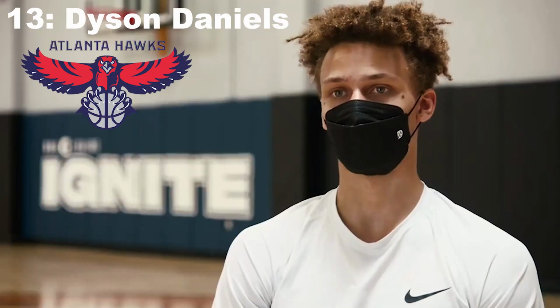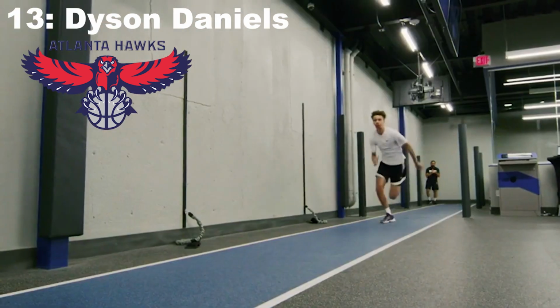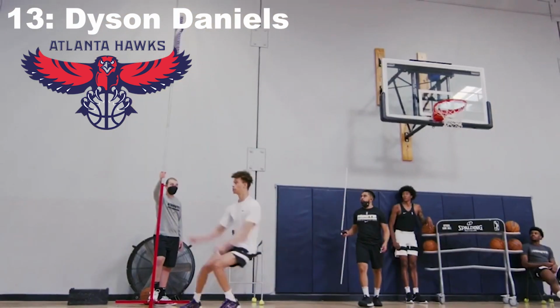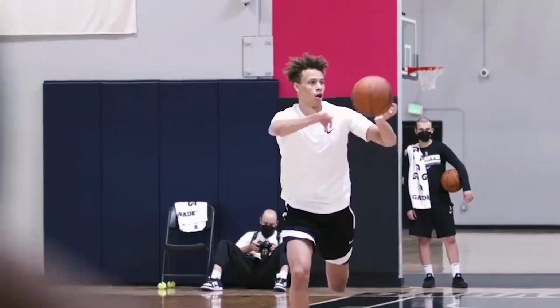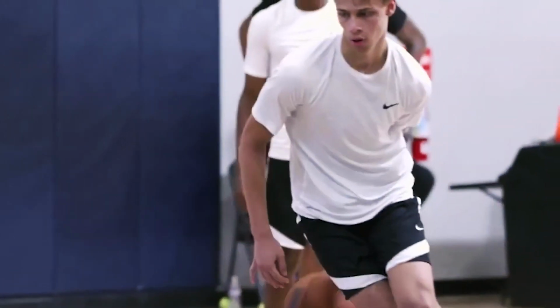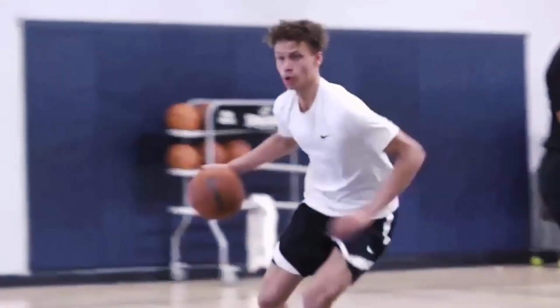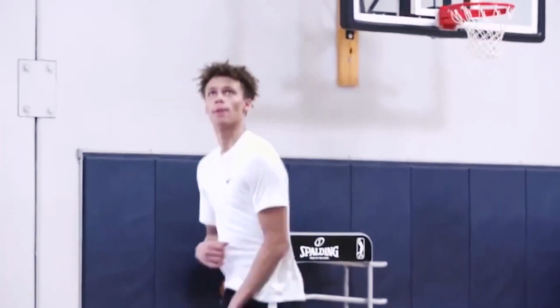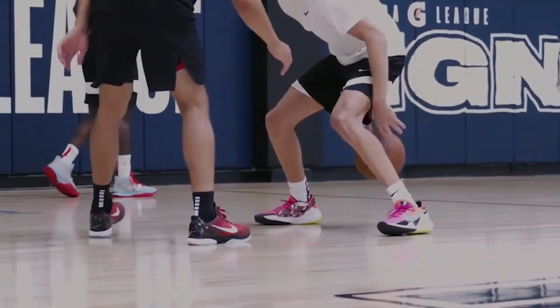Next up with number 13, the Atlanta Hawks select Dyson Daniels from the G League Ignite program. Daniels has emerged as the best prospect in the G League Ignite this year simply by playing basketball the right way and proving he does what it takes to win. His production in terms of the numbers doesn't necessarily jump out at you as anything special, but just from watching their games, you see he's involved in so many of the little things that help them win, whether it be making the right pass, playing good team defense, and always being in the right place at the right time because he's just a smart player.